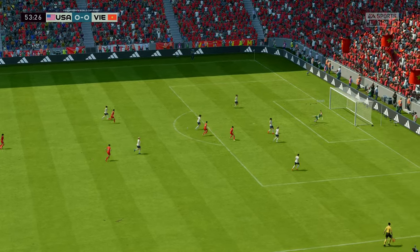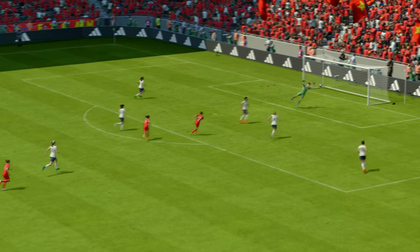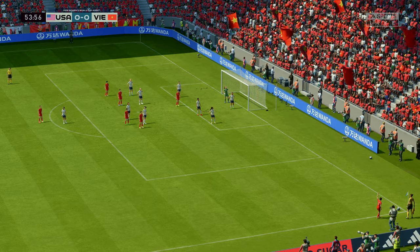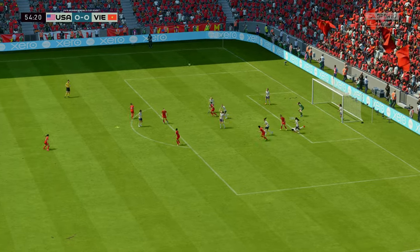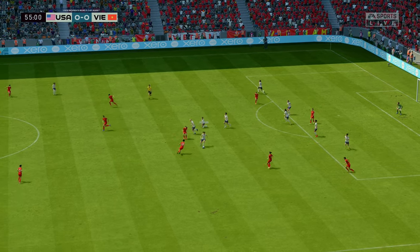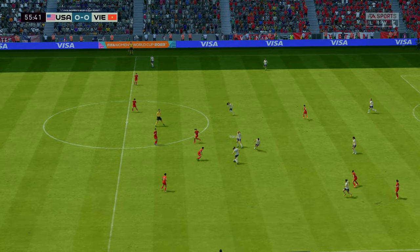By the keeper, and fine goalkeeping. Playing it in, not the best clearance. Well, they survived the attack. Alex Morgan.